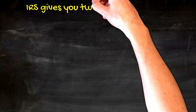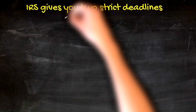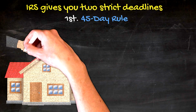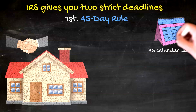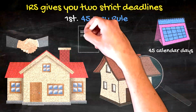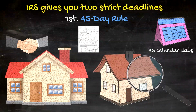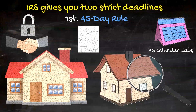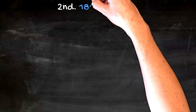The IRS gives you 2 strict deadlines. First, the 45-day rule. From the day you close on the sale of your old property, you have exactly 45 calendar days to identify your replacement property. And it has to be in writing, submitted to your QI. You can't change your mind after day 45. You're locked in.